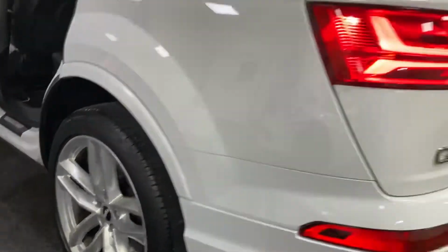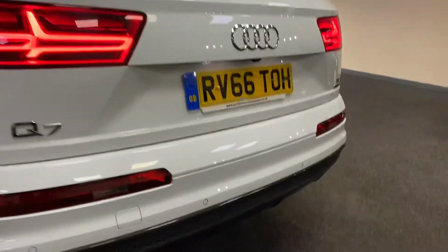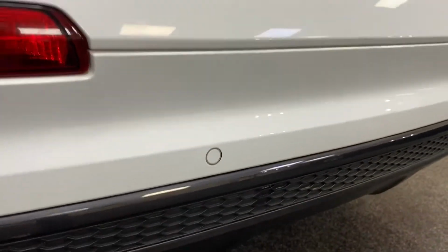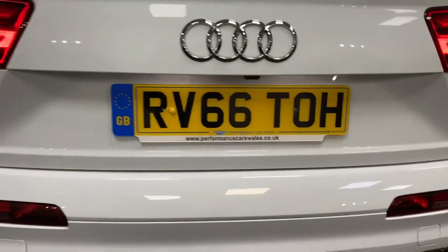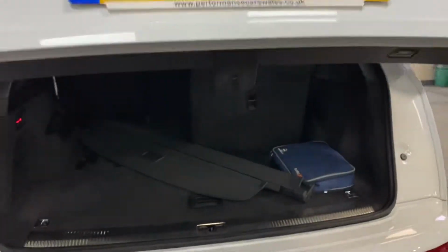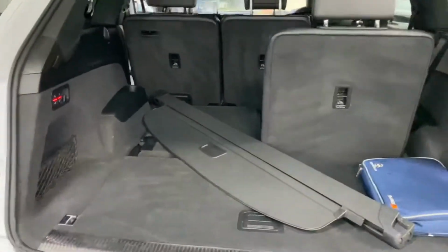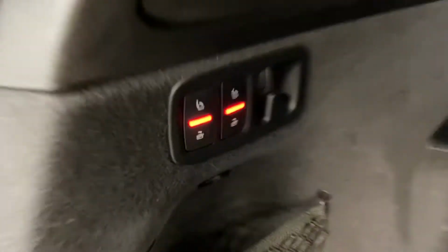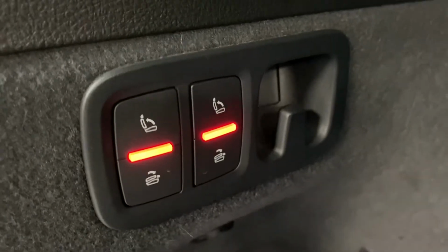Inch alloys, as I say. Yes, I see it's very dark grey, the stealth pack. It's got reversing sensors, parking sensors with the reversing camera. Okay, so we've shown it with one seat deployed. It's got 7 seats. There's the parcel tray. The seats are electrically deployed there.